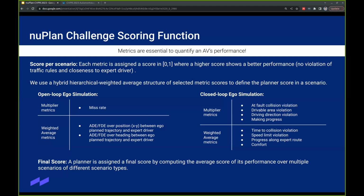As for closed loop, we have to be more sophisticated with the metrics, because in closed loop, the scenarios generally diverge from the log, and therefore you cannot really hold down only to the expert trajectory as the ground truth or the correct thing to do. It's not very easy to quantify what the correct thing to do is, but it's quite easy to identify things that it shouldn't do. So things that it shouldn't do: it shouldn't collide, shouldn't go out of drivable area, shouldn't go in the wrong direction, and it follows the speed limit.